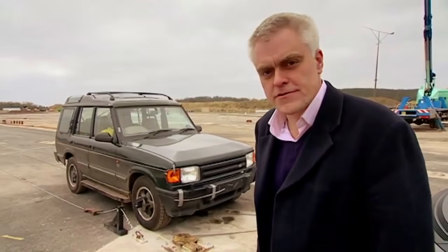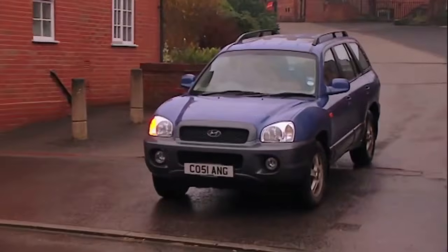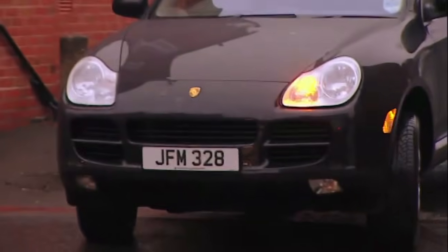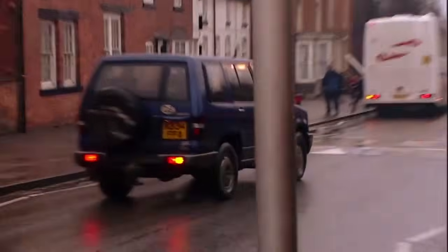Where do you put your kids? Probably like most parents, you're thinking the 4x4. 4x4s are on every school run in the land because instinct says they're a safe place to put the kids. At this school, 4x4s outnumbered other cars by about 3-1.